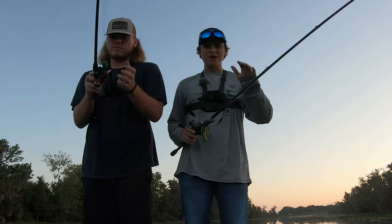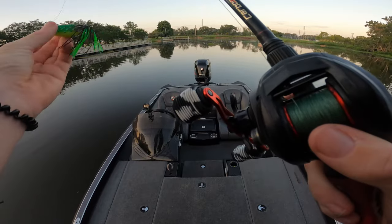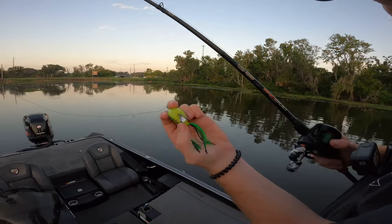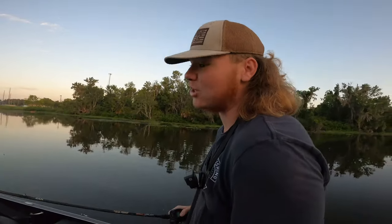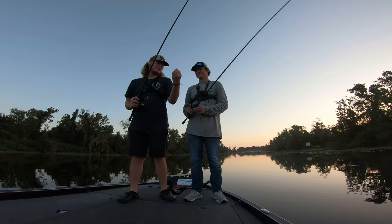Alrighty, y'all, made it out on the lake. I have the $20 frog and Kaden has the $1 frog. This is the Guggen Green. It's got the nice chartreuse bottom. There's a weight right there. That silver weight, it's like a spoon, so it attracts them. I'm looking to get into this challenge, dude. I'm gonna catch at least a 10 pounder today. I'm telling you, this frog right here, this is a good frog.